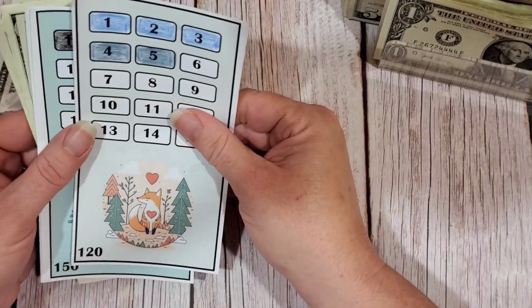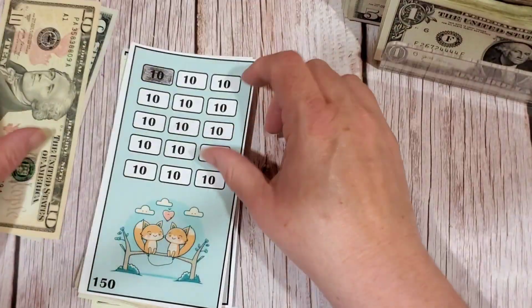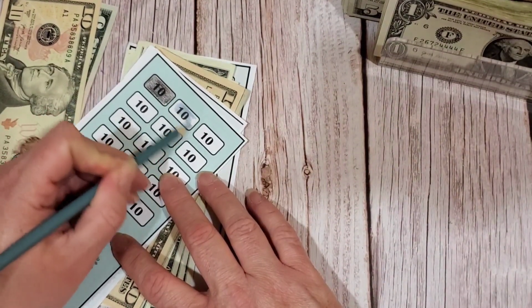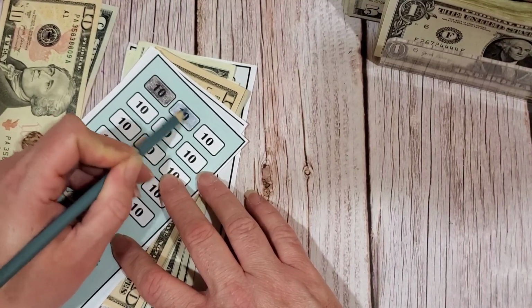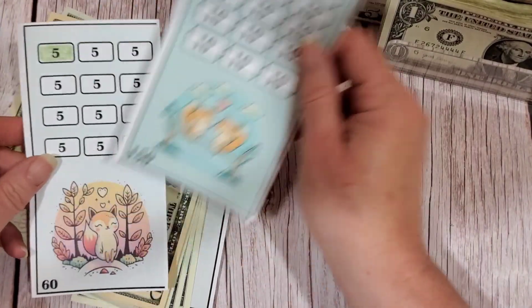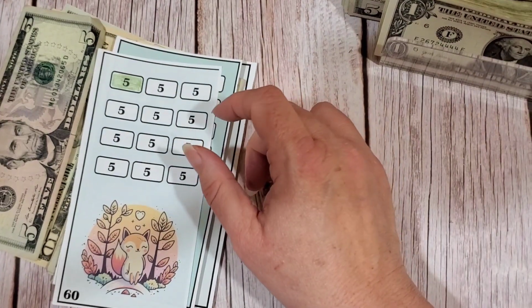So we have the 9 here. This is for $10, so I'm going to add a 10. And the next one is $5. So we have a 5.